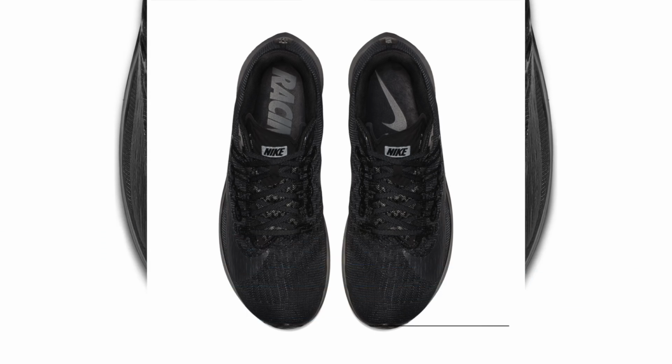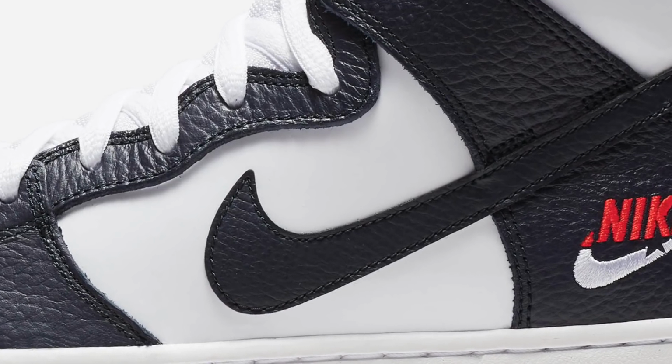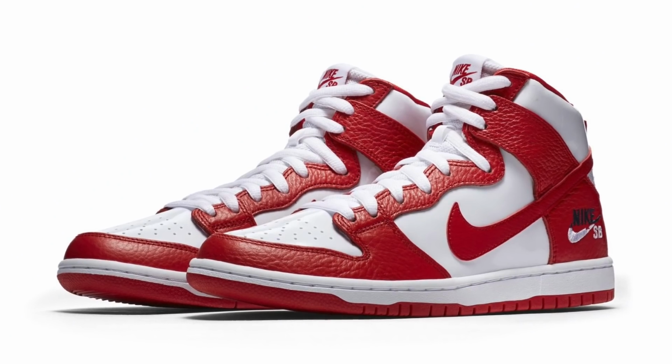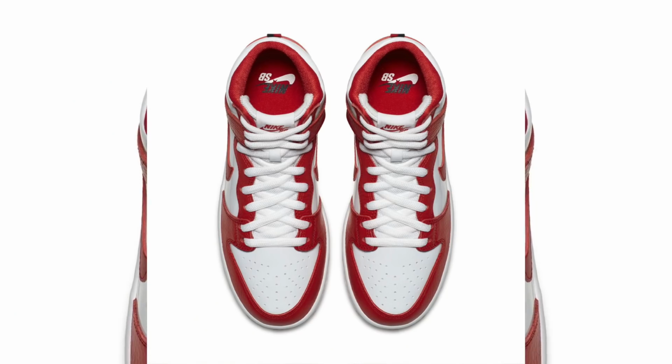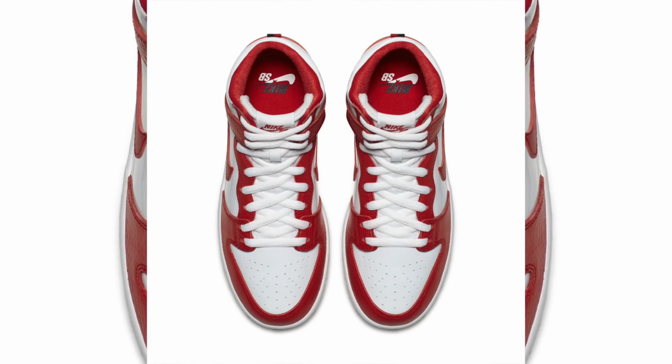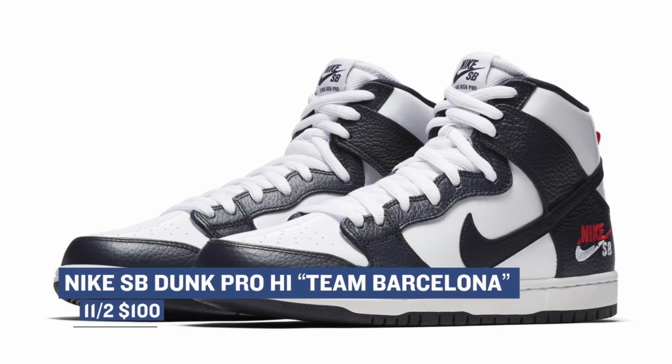If you are a Nike SB Dunk fan, and when I say a fan, I mean someone that has had a love for the brand for more than the last 2 or 3 years, you'll be excited to know that the Nike SB Dunk Pro High will be releasing this weekend as well. These colorways are inspired by the teams that went to Barcelona, so in one regard, this is the Dream Team Nike SB collaboration, kind of. One pair features a navy colorway, while the other pair rocks a red colorway. Those will cost you $100.